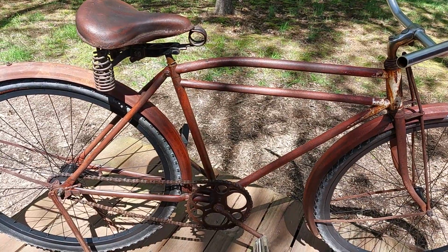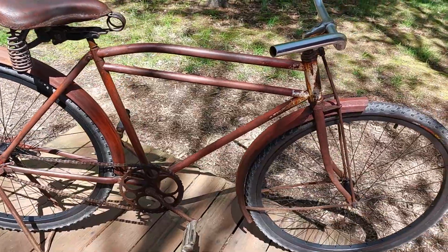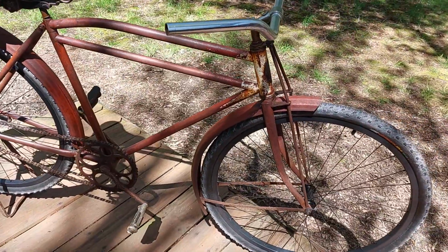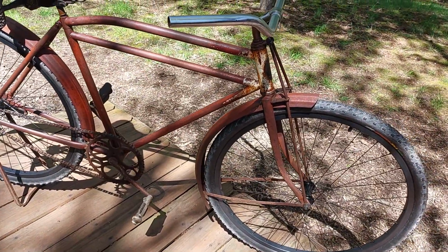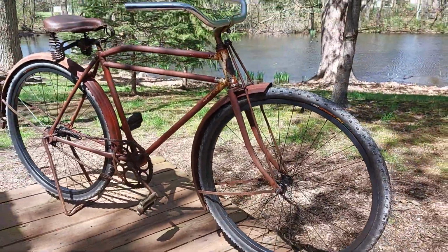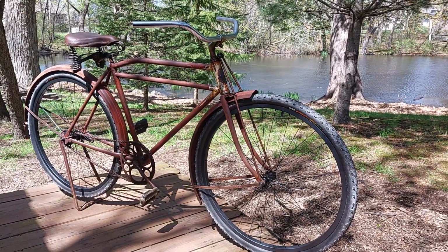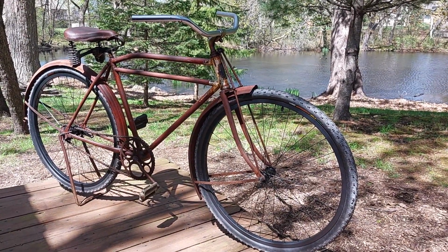I went for a ride on it over to my favorite park this morning. This thing rolls great. The larger diameter tires, it rolls right along. It's a dream to ride. I'm going to be very pleased with this.